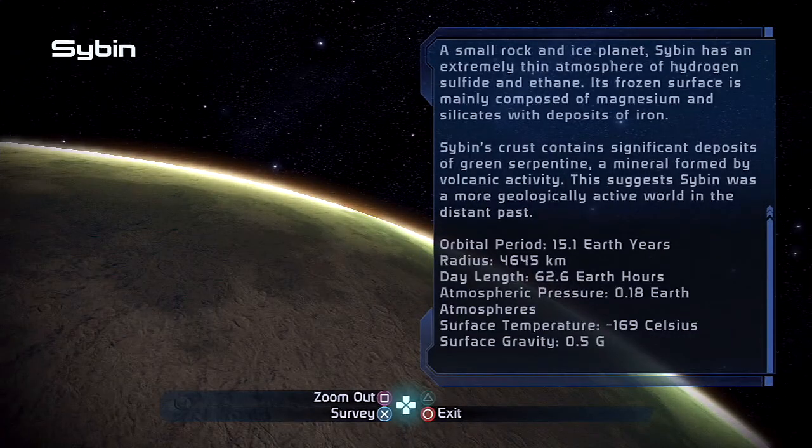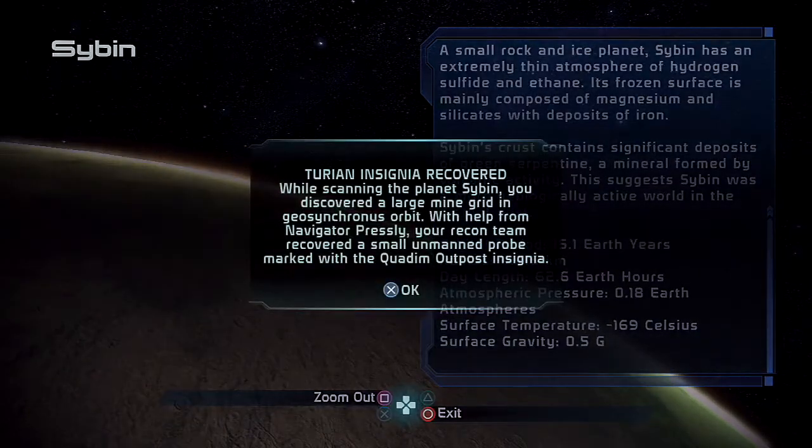A small rock and ice planet, Sibin has an extremely thin atmosphere of hydrogen sulfide and ethane, so that's not really helpful for anything, is it? Its frozen surface is mainly composed of magnesium and silicates with deposits of iron. Sibin's crust contains significant deposits of green serpentine, a mineral formed by volcanic activity. This suggests Sibin was a more geologically active world in the distant past. So maybe we'll find more volcanic elements that way if we survey them.